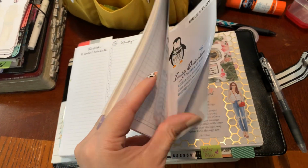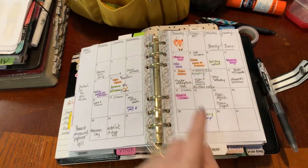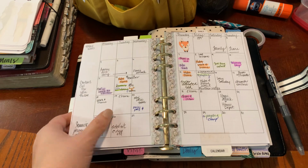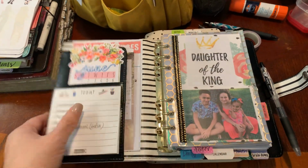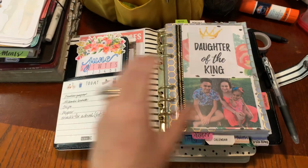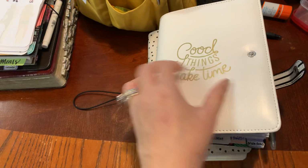I will maybe still use this for business because I do have a tab for business. I still probably will use it for reference, but I'm not gonna keep it out on my table like I have been, but it's still going to be around, if that makes any kind of sense.